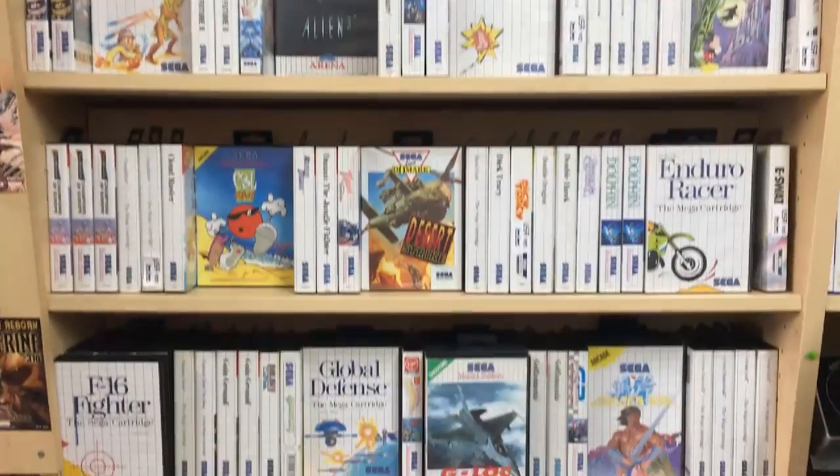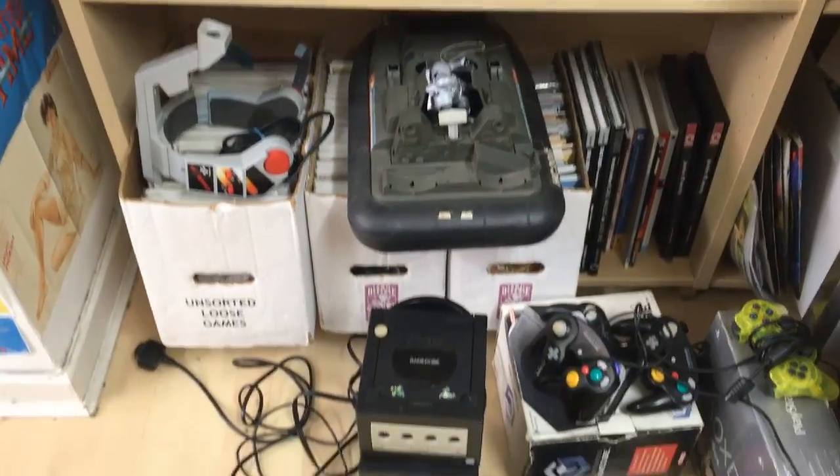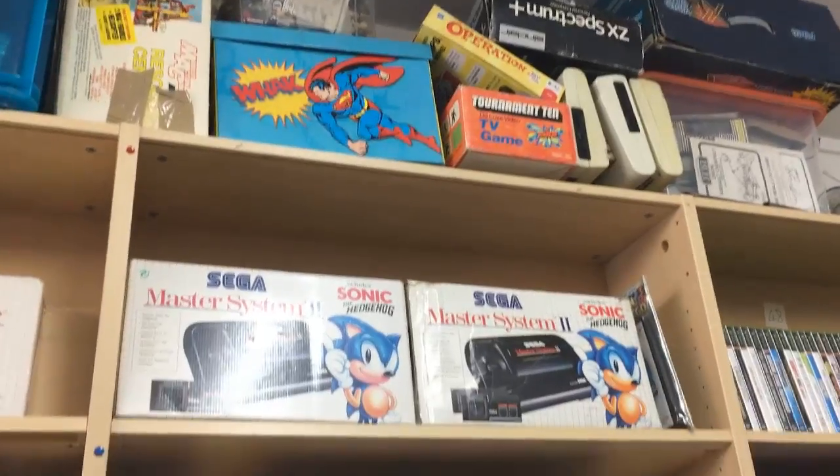And now some Sega stuff, that's cool. Sega Master System, they have a lot of Sega Master System here. Boxed consoles, loads of games. Some bits and bobs down the bottom here.